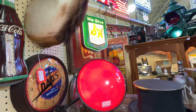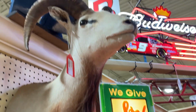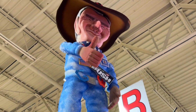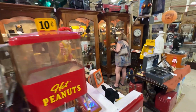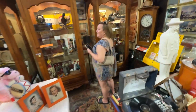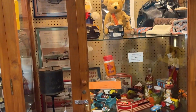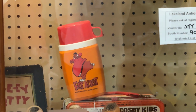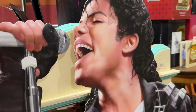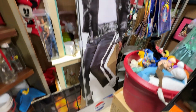This place is really, really cool. S&H Green Stamps. Remember saving those as a boy. Just a lot of fun. This is an upper. This will lift your spirits if you come here for a couple hours and just be ready to have fun. Hey, hey. I was just going to say, Fat Albert with the thermos. I don't think I've ever seen that. That's cool. Look at Michael Jackson. That's a cool cardboard stand-up. Pepsi.